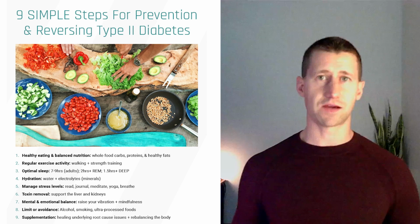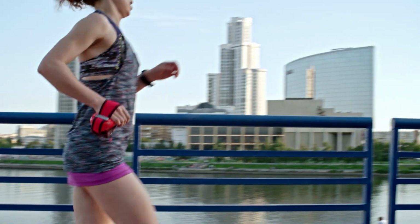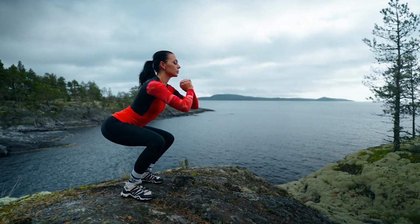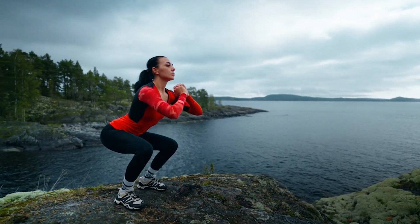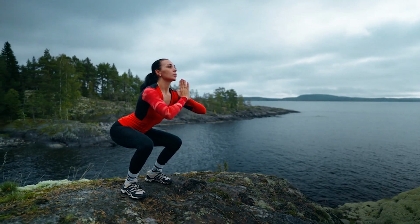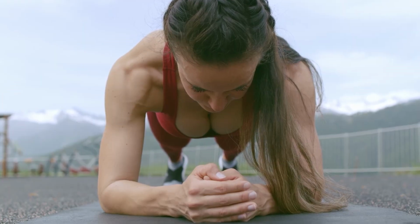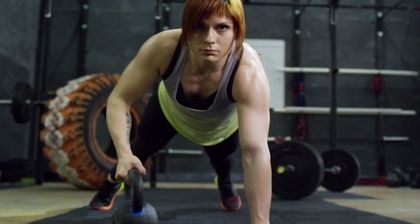Regular exercise activity, shooting for at least walking 7,000 to 10,000 steps a day, maybe even some strength training, some aerobic training, maybe even isometric training, right? Which is like holding a position or a resistance position for a long period of time. That could be wall sits. It could be pushing on the wall and holding that. It could be planks, okay? And then also doing things with a little bit of weights for that muscle mass and that muscle strengthening, okay?